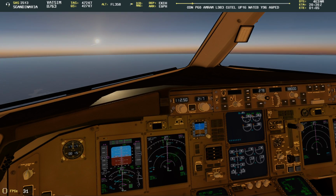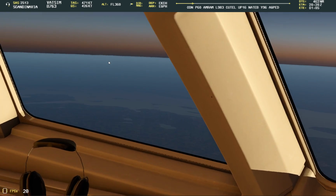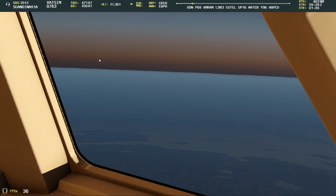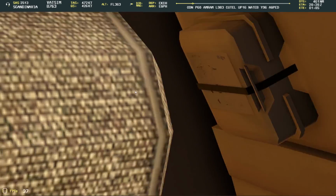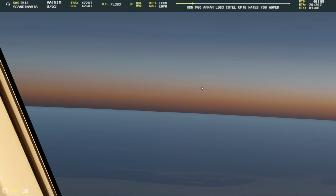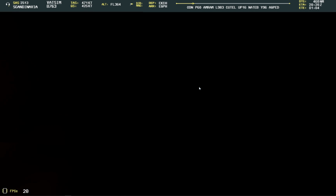Right, so in order... Oh, now he's coming closer to us. Where is he? He's about 8 miles on our left side. At 370, we are at 362. He's already passed us, I think.